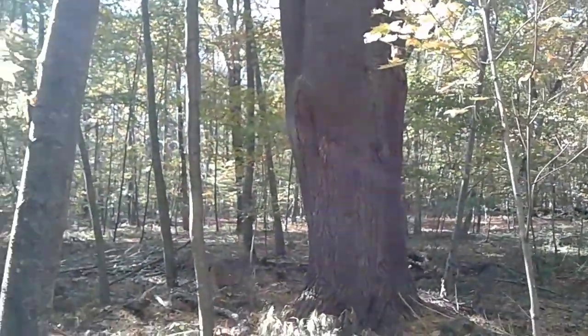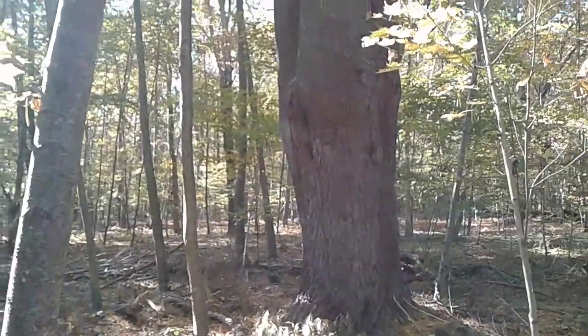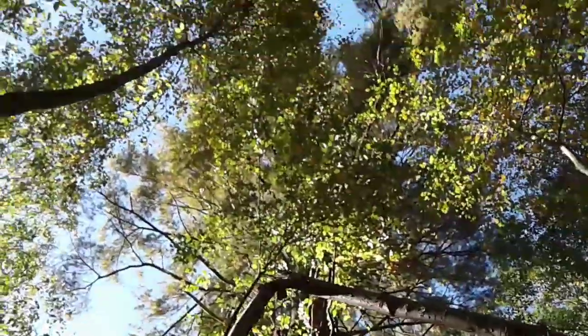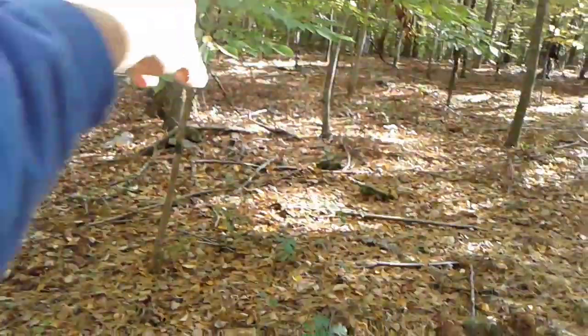Yeah, that thing's got to be 10 foot round, probably 5 foot across there. And it splits up into 3 legs. This is one of the biggest pine trees I've ever seen. That's how I found the cellar hole, though. It wasn't too far southeast of it.